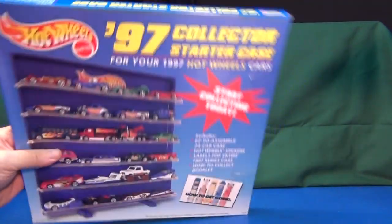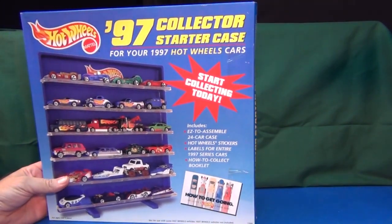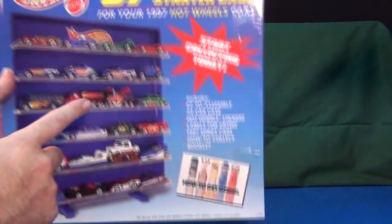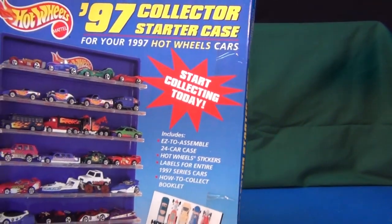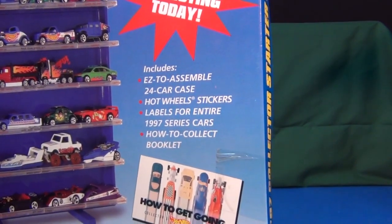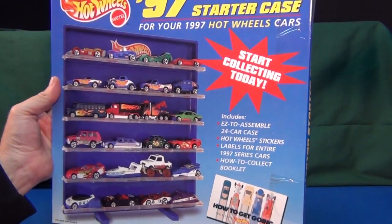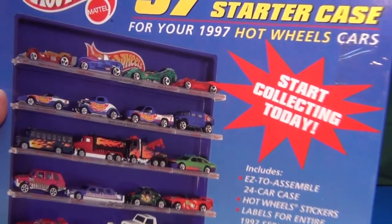These were all overstock, and so at the convention, Mattel was handing out one to everybody if you wanted a downhill race or something. But 1997, apparently it was available. I don't know if it was available in the stores or if it was a mail-in thing. I seem to recall seeing something in Toys R Us, but honestly, I don't remember for sure. It's kind of cool looking at this again, bringing out the old stuff.